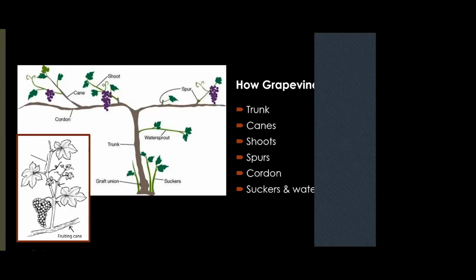So essentially, every year, your grapevine will put out shoots, and in year one, they're called a shoot. And then after harvest, once the leaves have fallen, any shoots that remain, those are now called canes. They go into this transition of becoming a new name.